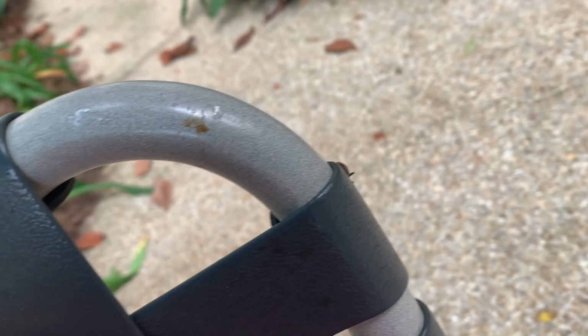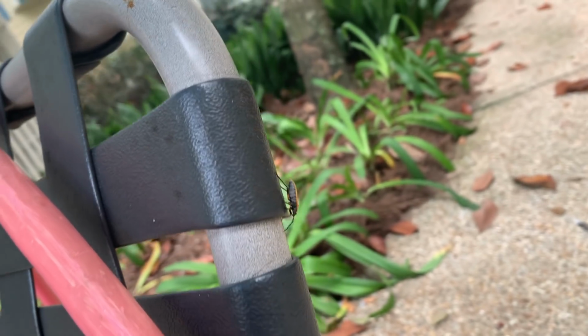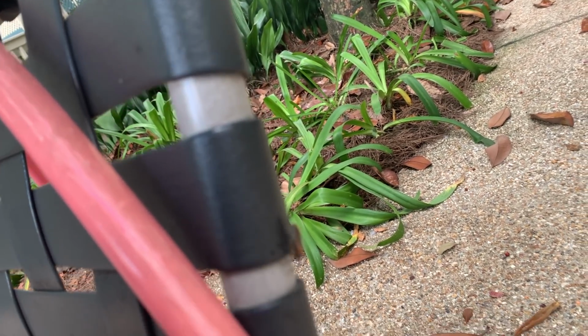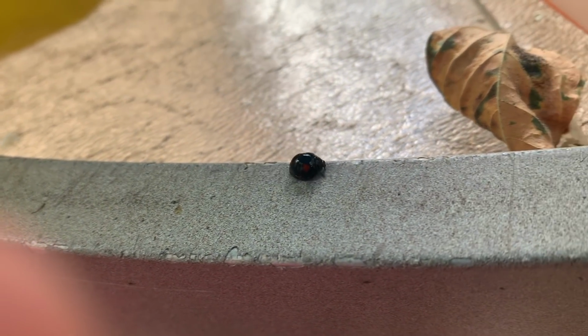Oh, where'd he go? There's such a cool bug, you have to see him. Look at that bug. What is he? Oh. Ew. He looks like a little walking helmet.